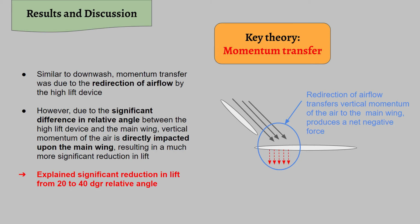Another theory was formulated to explain the drastic reduction of lift from 20 to 40 degrees relative angle. We believe that similar to downwash, downward redirection of airflow resulted in net negative force on the main wing. However, significant relative angle causes airflow to transfer downward momentum to the main wing instead of reducing the AOA, resulting in much more significant lift reduction.